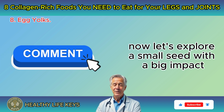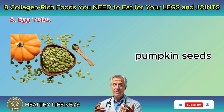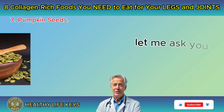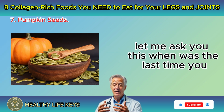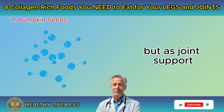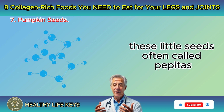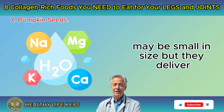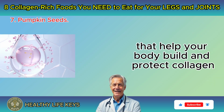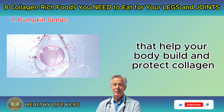Now let's explore a small seed with a big impact. 7. Pumpkin seeds. Let me ask you this. When was the last time you reached for pumpkin seeds, not just as a snack, but as joint support? These little seeds, often called pepitas, may be small in size, but they deliver a mighty dose of minerals that help your body build and protect collagen.